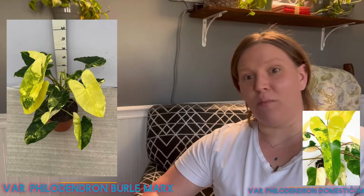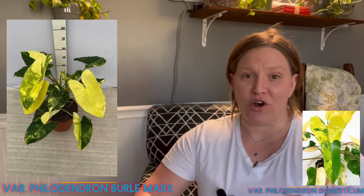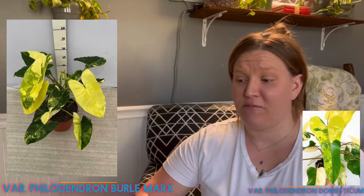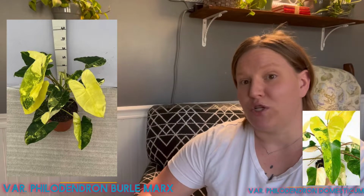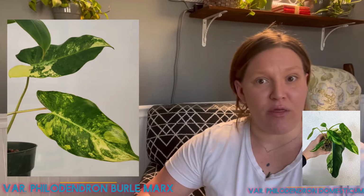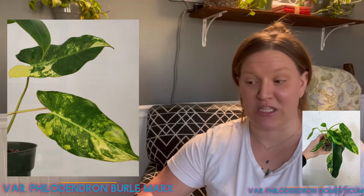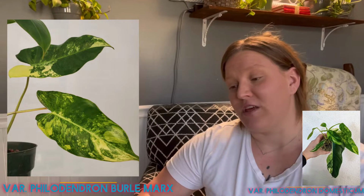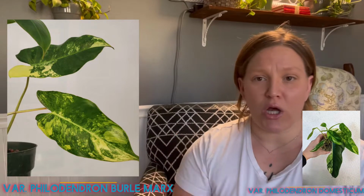And the Burle Marx was, I think, at its lowest price ever. Since then, it has gone up a little bit in price, but even still, at this current time, you can still find a decent sized plant for between $90 and $125, which isn't too bad considering the alternative would be $200 to $600, closer to that higher end spectrum.